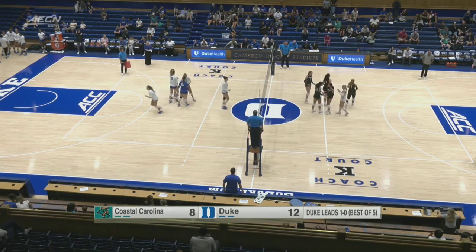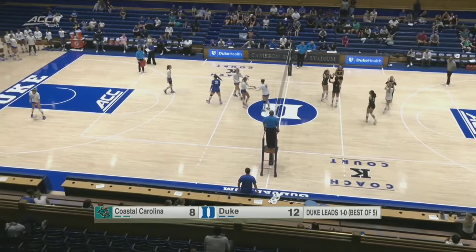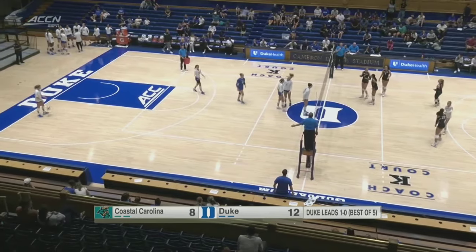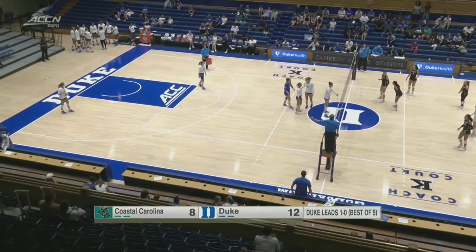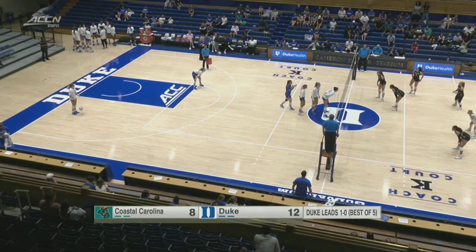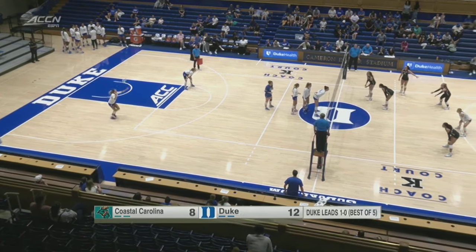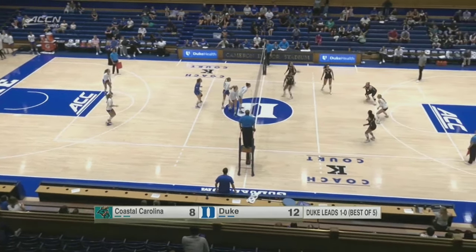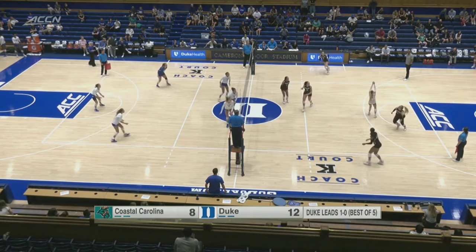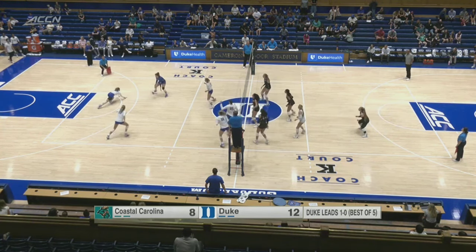And out that time for Rivas, tried to go across court, maybe a little bit of a cut shot there, and hit it a little long. Johnson serving again. And wide again from Agata Lizak, the junior from Poland. Duke's rattled off three straight points here with Johnson at the service line.